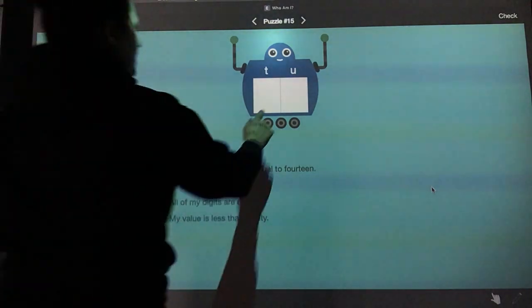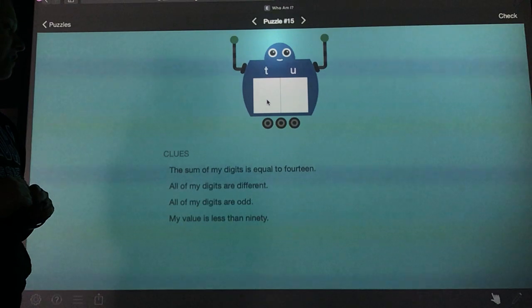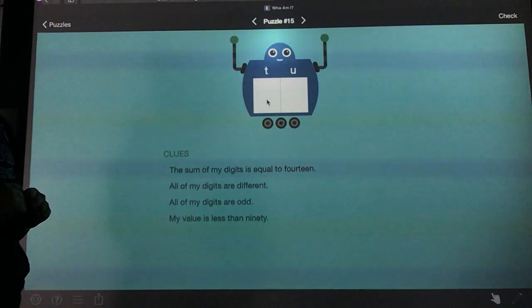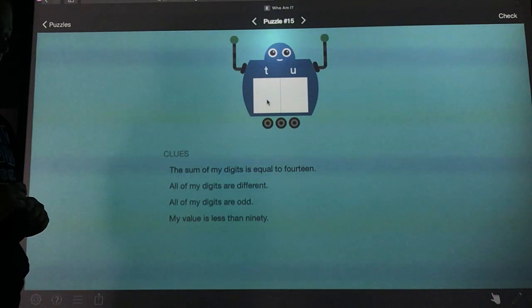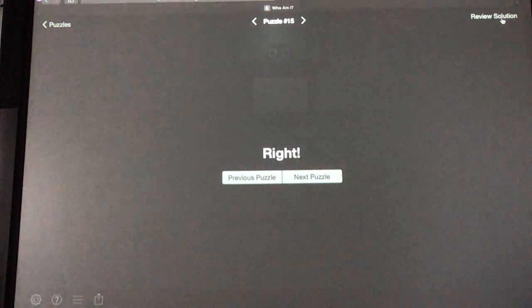Puzzle number 15. Clues. So I see we have a two-digit number. The sum of my digits is equal to 14. All of my digits are different. All of my digits are odd. My value is less than 90. Alyssa, what do you got? 59. She says 59. I had 95 until I heard that. I got that too.